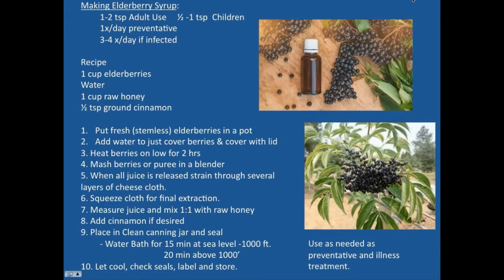Let them cool, then check their seals, make sure it's sealed. The little dimple is down and not popping in the top of the canning lid, and then label it and store it. So again, use that as needed to prevent illnesses. So 1 serving a day, 1 to 2 teaspoons for an adult, a half a teaspoon to a teaspoon for children, and then 3 to 4 times a day if you're infected. So good prophylactic as well as early onset antiviral way of approaching an illness.